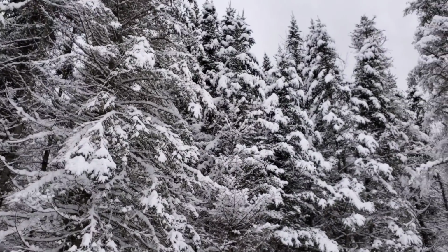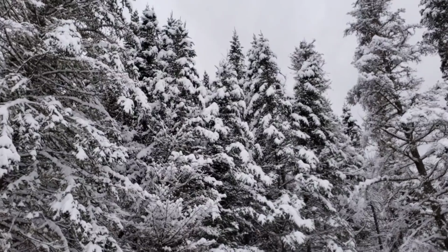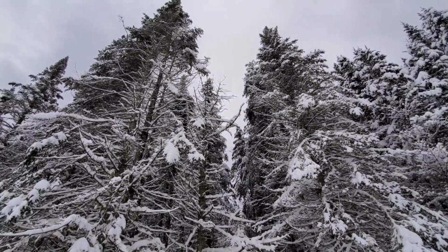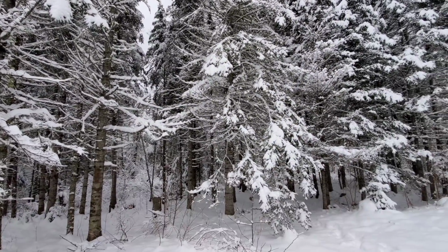Just take a look at the trees. Even if an ember went up there, highly unlikely we would start a fire on a day like this. Just take a look at the woods.